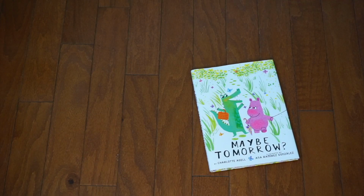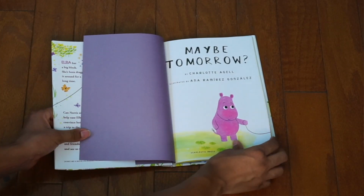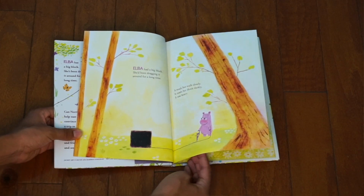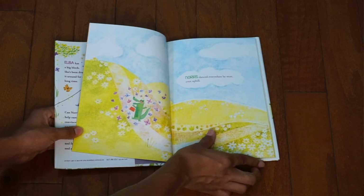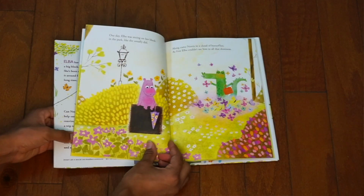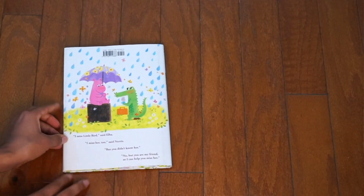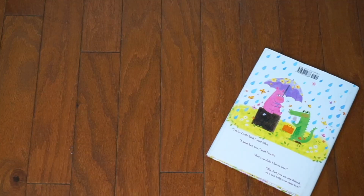One of the sweetest books, Maybe Tomorrow by Charlotte Agell, illustrated by Ana Ramirez Gonzalez, follows Elba, who carries around a block everywhere that makes her sad and think darkly, and she meets Norris, who is constantly happy and surrounded by butterflies. It's a beautiful story that shows how a friend can simply be there for you, even if they can't take your sadness away.